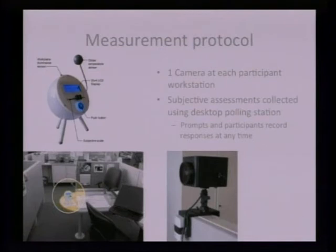So the study used these polling stations at individual workspaces, and these were paired with a number of different environmental measures and a camera that was mounted somewhere near the occupant's field of view and oriented as close as possible to their typical work task view.